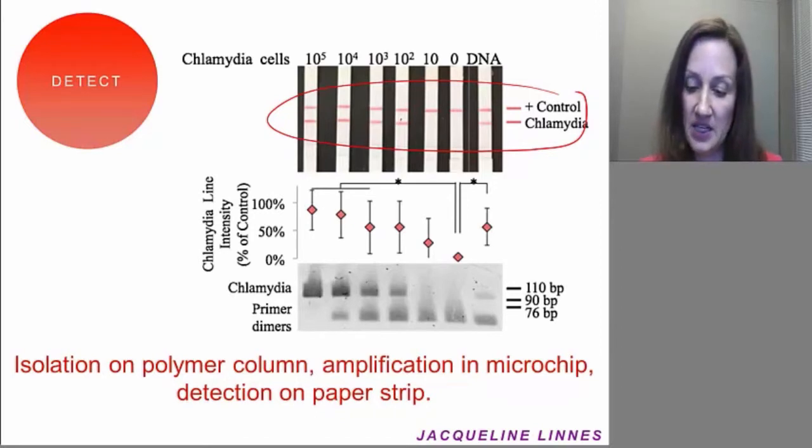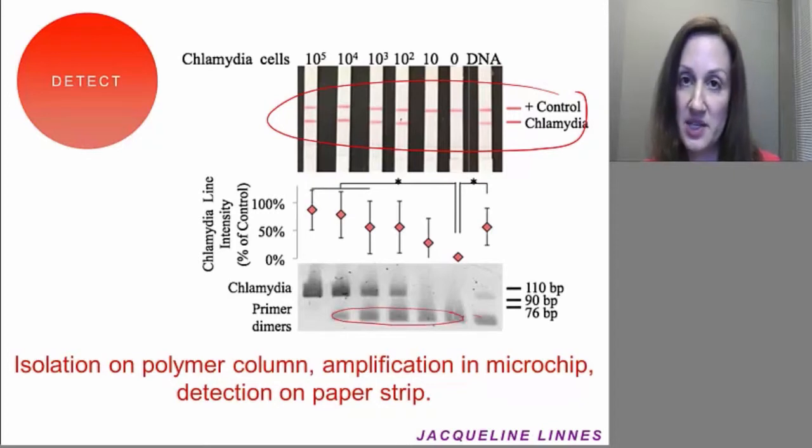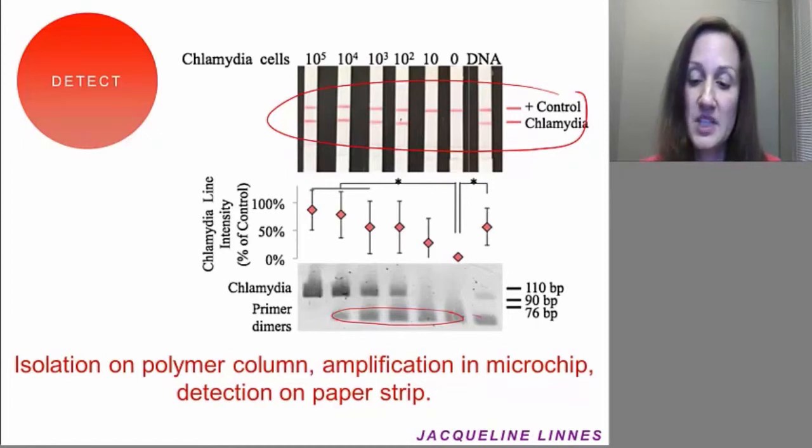If you look at the amplification products from the HDA, you can also see on an electrophoresis gel the same kind of result. These bands down here are primer dimers. This is one of the dangers of HDA and why it's necessary to have a specific probe, like was described in the last slide, in order to make your test specific.